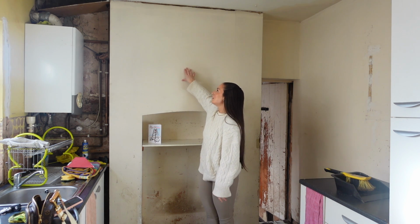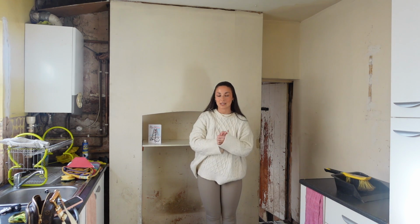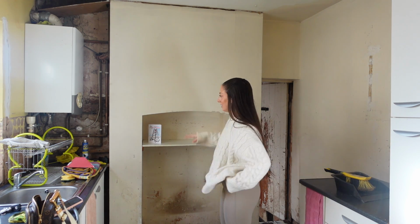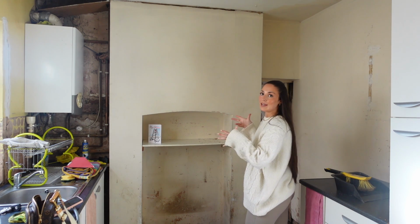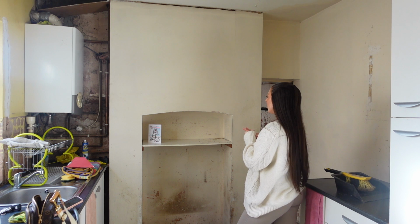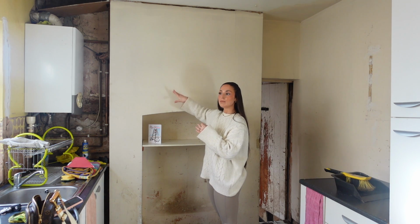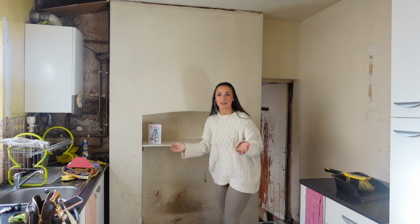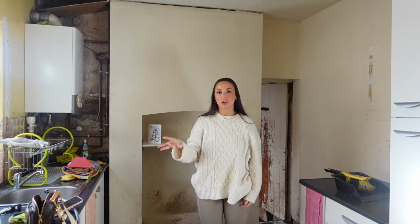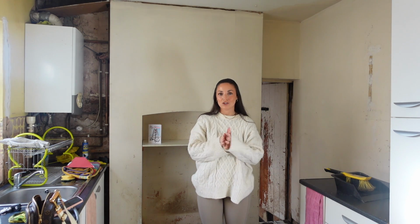This is a chimney breast and my first initial thought was that this has to be ripped out immediately. I was not into that at all. I didn't see any vision with it in here. However, the more we have looked into it, I think this is actually structural, which means if we took this down we'd then have to take the whole thing down, and because this is a flip, it's an investment property, although we're not going to live here, it's not going to be a forever home or even a significant amount of time.